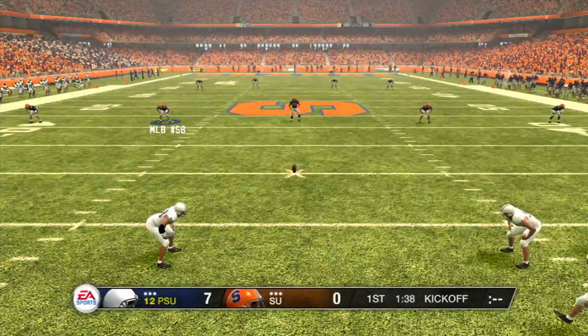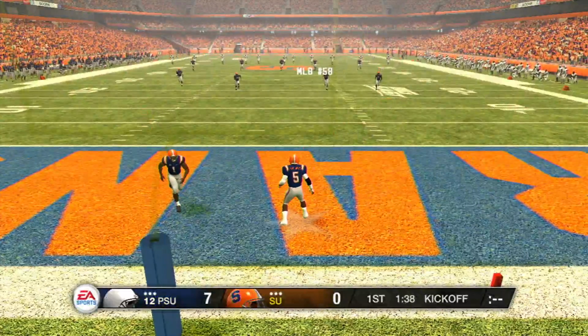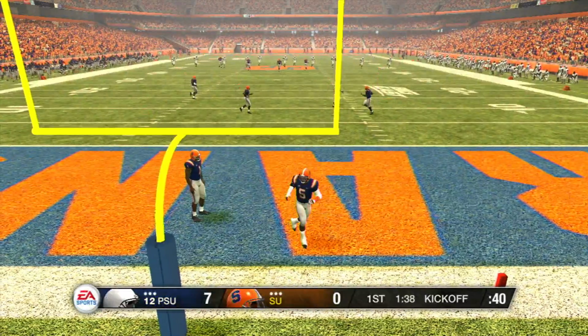Penn State lines up for the kickoff. And it's off. And this one's going to come back to the 20.